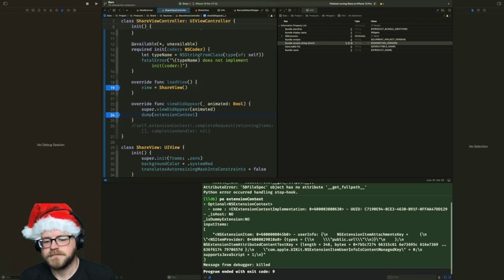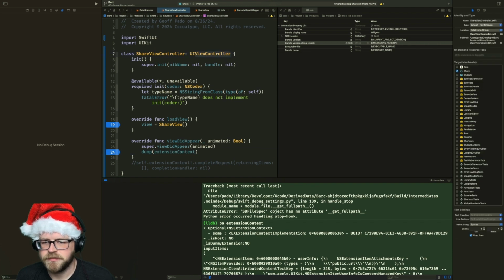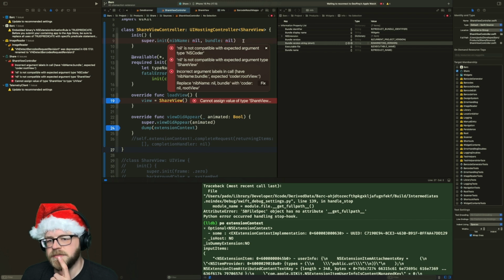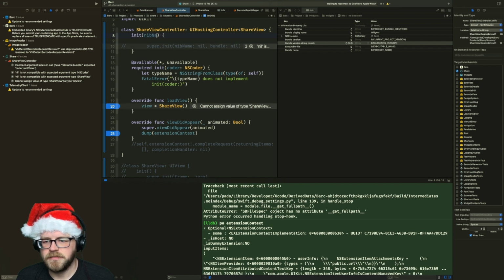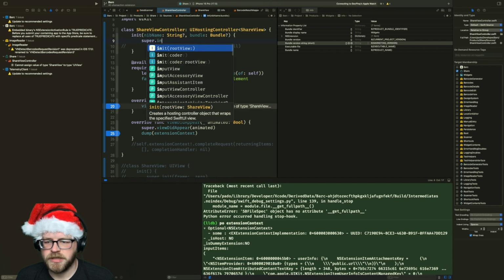I'm just trying to think of the best way for us to handle this. So we should have that in UIHostingController, right? Okay, let's go back to UIHostingController. Build this. This doesn't exist. Actually, maybe. Hold on. Should have also just commented this out. nibName string equals nil. You don't want that word. Bundle. super.init with rootView ShareView.